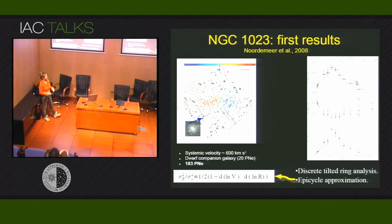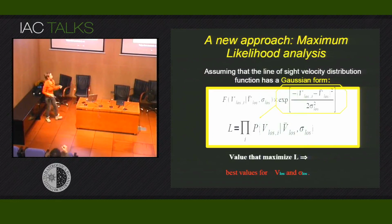So we tried a new approach to solve this using a likelihood method, in which we have assumed that the distribution function of the line of sight velocity of the planetaries is Gaussian. This is just a Gaussian. And the likelihood is the product of the probability for each planetary. So fitting this function, basically, and evaluating the maximum of the likelihood, we can find the best estimator for the rotation velocity and the dispersion.